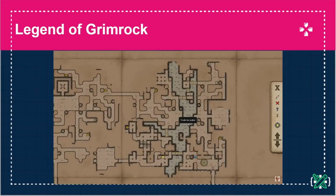And then this is the map that they use in the game, which I think is also very clear. So again, this is like a grid-based combat. So you can see everything's kind of based on a grid. You've got some very clear icons here. There's a chest, and then here some X's or question marks. There's a crate in the water right here, and you just see clearly what you have found in the game.